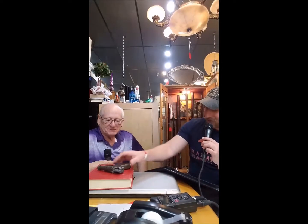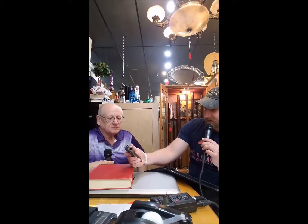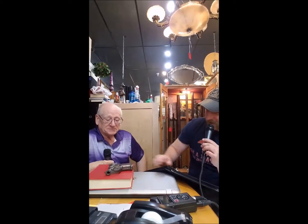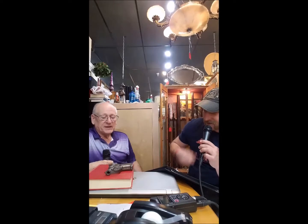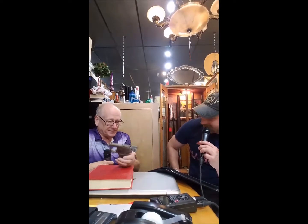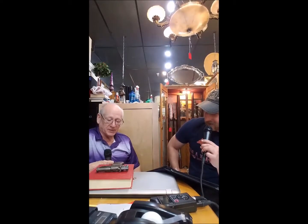Just a nice history piece here. This Liberator, like I said, I didn't know anything about it. A plan that really didn't work out, but at the end of the day, it's a great idea. So, single shot .45 ACP to drop behind enemy lines. Nobody in the services ever used this gun. The United States never used this gun. It was all to be dropped behind enemy lines.